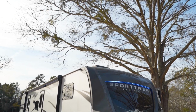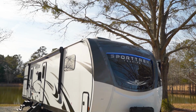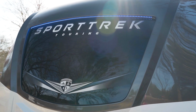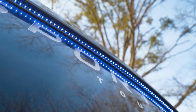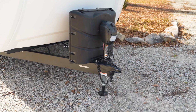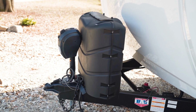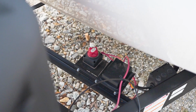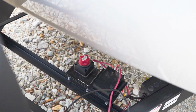At the very front, we have a fully molded front cap with that automotive grade windshield up high. There's some beautiful LED running lights that are going to help illuminate this thing at night. And we have a power tongue jack, nice big LP cover, and a battery cutoff down low. So when you're putting into storage, we can switch that off and not worry about draining the battery down.